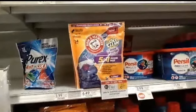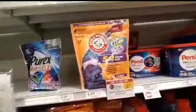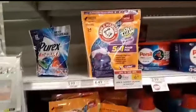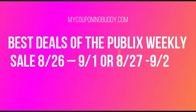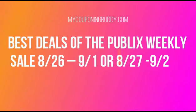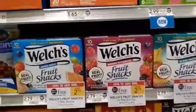This is why I love Publix. People, coupons right on the product for me with a BOGO sale. I mean, come on. Just fruit snacks are on sale BOGO at $2.79.